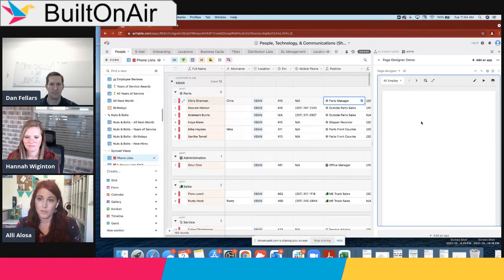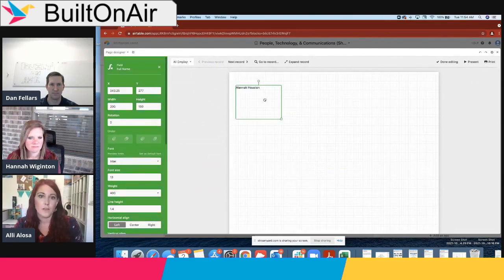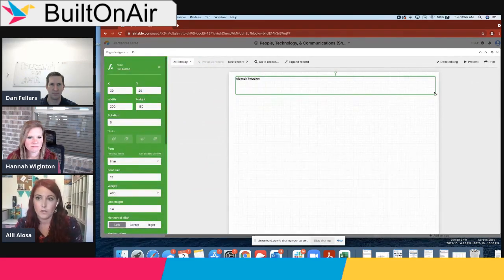So just to demonstrate that really quickly, if I drop in this full name field, you've got all these awesome controls on the side to format however you want.